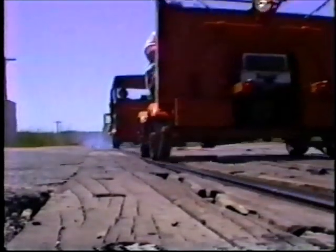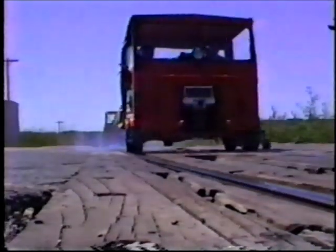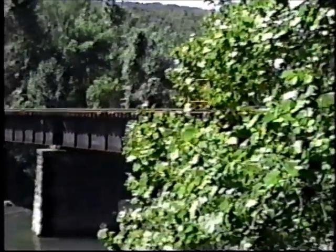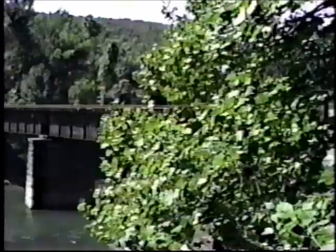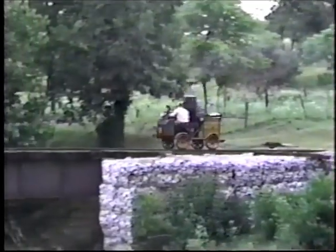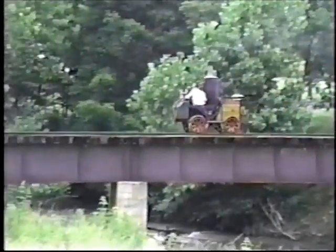Ever wonder why one of the nicknames for the motor car is a putt-putt? Here we have a selection of bridges, from covered bridge on the road to two different types of railroad bridges. We've got gasoline-powered motor cars, and we've even got steam-powered motor cars.